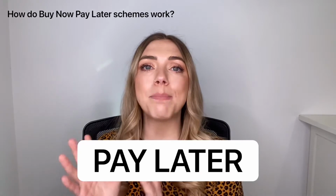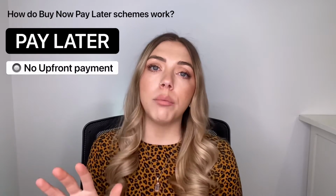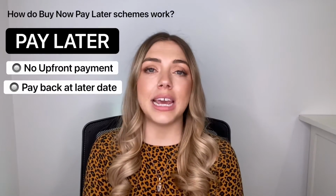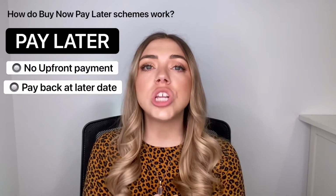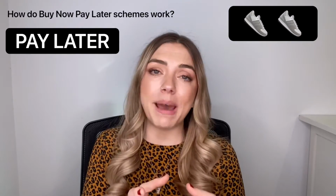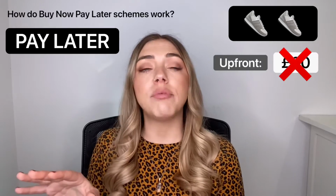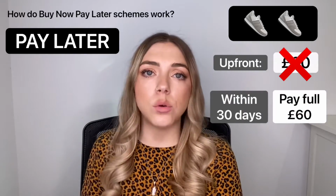One option is pay later. Now, this option usually requires no upfront payment, and then you agree to pay back the full amount at a later date, for example, 14 days or 30 days. And you're usually reminded by the provider to make payment on time. So for example, let's say you want to buy a pair of trainers that are £60. Instead of paying the £60 up front, you pay nothing at all up front, and then you have up to 30 days to pay back the full £60.